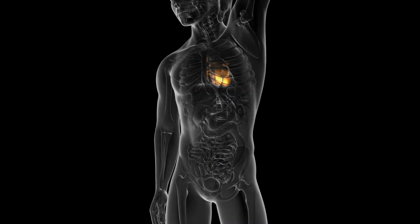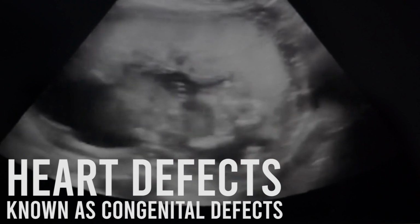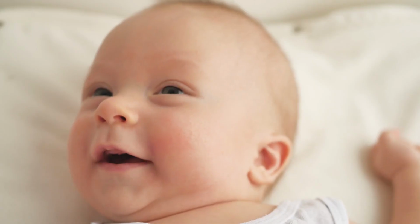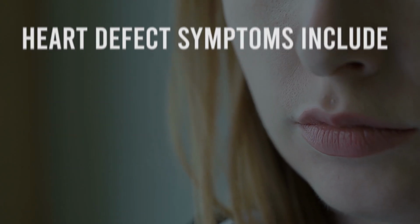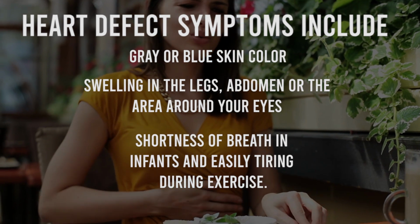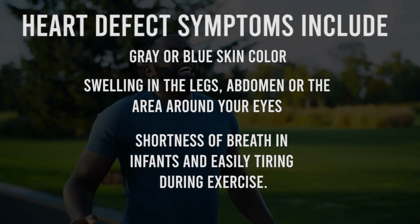Heart disease symptoms could also be caused by heart defects, known as congenital defects. These are spotted almost immediately after birth, so if you're watching this video and haven't been diagnosed with one of these, then there's a high chance you don't have one in the first place. Heart defect symptoms include pale gray or blue skin color, swelling in the legs, abdomen, or the area around your eyes, shortness of breath in infants, and easily tiring during exercise.